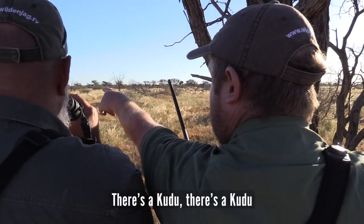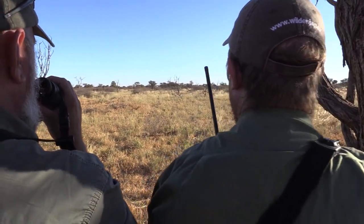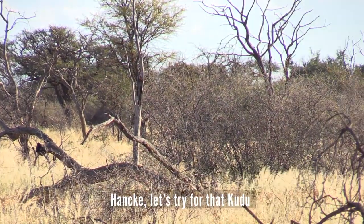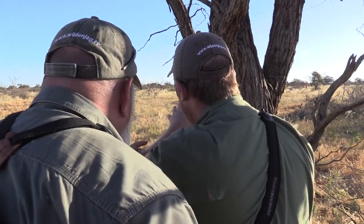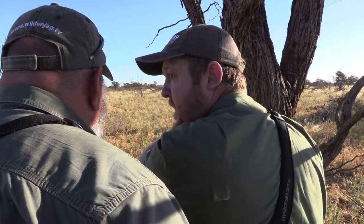That's good. Okay, come on, let's try to drive, because he's sucking it in. There's a big good bull on the left as well. Yeah. He's walking this way. Are we going to try and make up 100 meters? Fantastic.